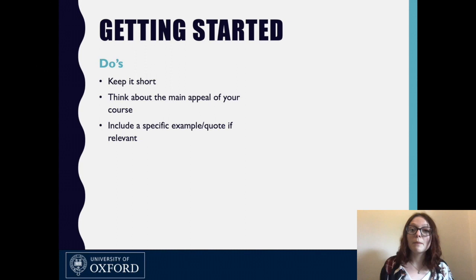If you are thinking about how you're going to phrase this first sentence, then think about what is the main appeal of your course. Maybe this is a good exercise to do: write one sentence about what appeals to you about this course. Another thing you can do is include a specific example. So if you have done some work experience and you want to say it was this work experience that made me want to do this subject, you can say that.